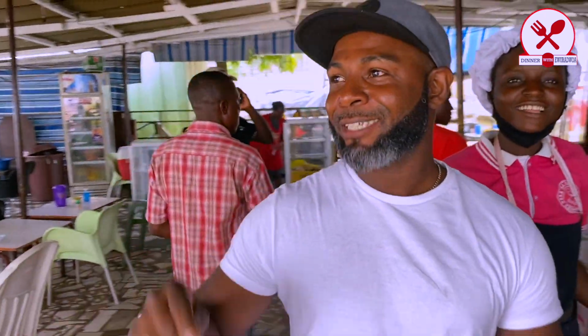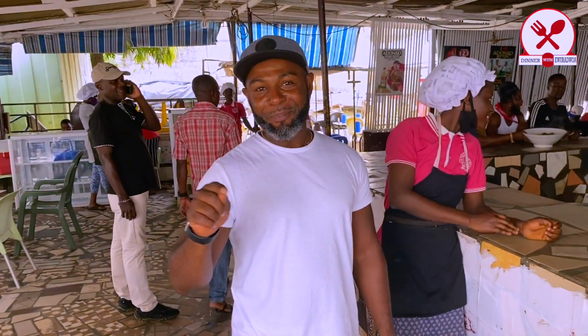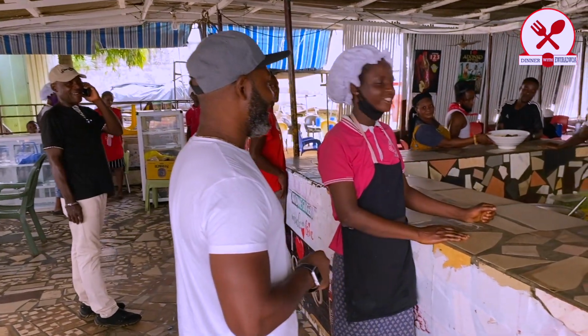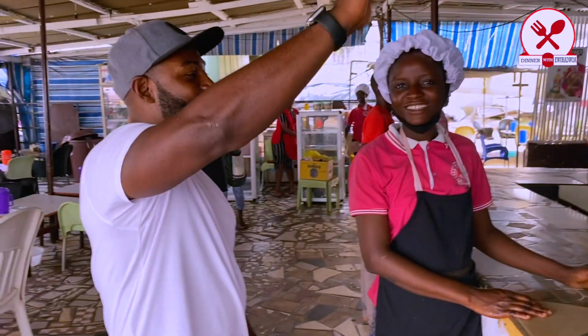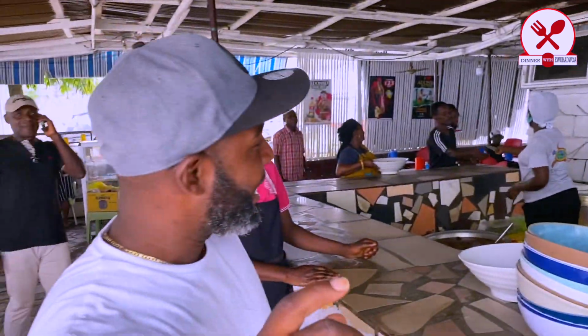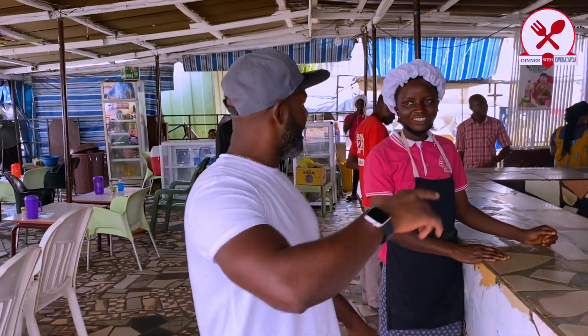This is Obaa's Obaa. Anybody who doesn't know that place. So we get to see Obaa herself. That is Obaa in the blue top sat over there. It's a very, very busy restaurant, this one.